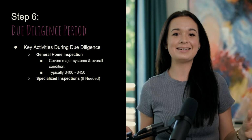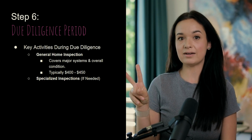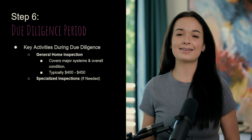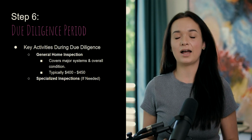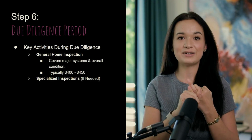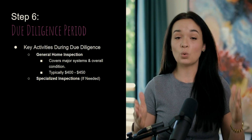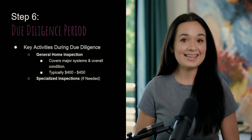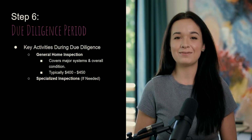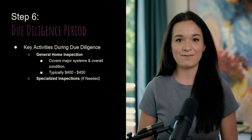In my market, this due diligence period typically lasts for 10 business days or 2 full weeks. Alongside the general home inspection, this is the time to conduct any other inspections that you may deem necessary, such as mold tests, air quality tests, or checks for lead or radon. This is your opportunity to investigate anything that concerns you about this property. So be sure to confirm the specific due diligence timeline in your area with your realtor, as it can vary.